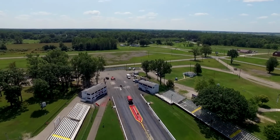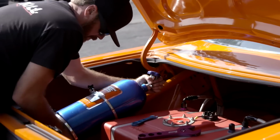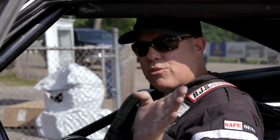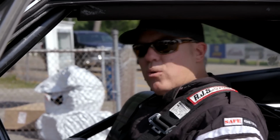We got race fuel in it now. I put 2 more degrees of timing in it. And on that last pass, because we were having that difficulty with the controller, I had a little bit of a progressive ramp on the nitrous. Now I've got none. So should go a little bit quicker.